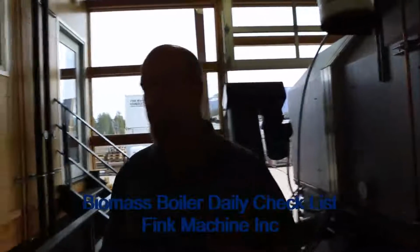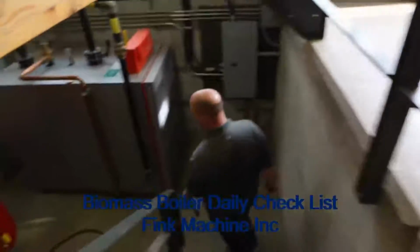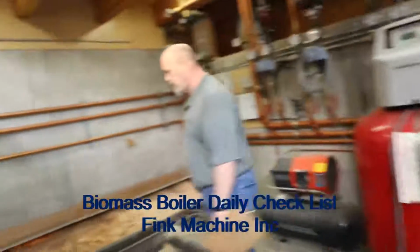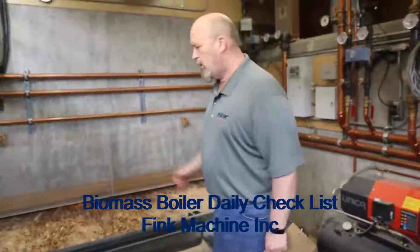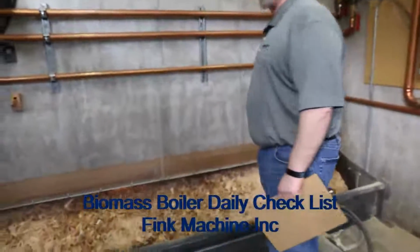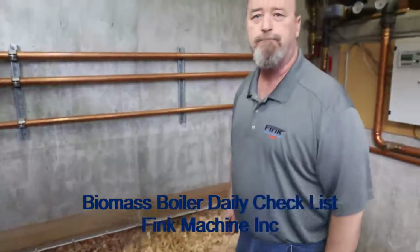Let's go down to our fuel supply. We're lucky here because we're able to visually see our fuel supply coming into our boiler system. So we can take a look at it and see if there's any kind of overs coming into our system or what we're getting from our fuel supplier. Right now this all looks to be within spec, so we're all good to go.